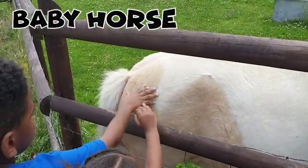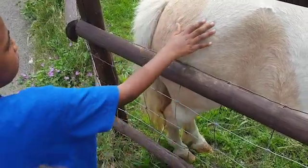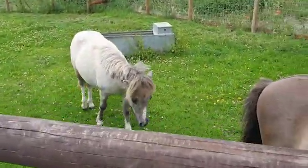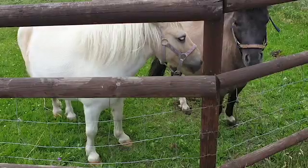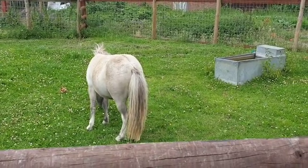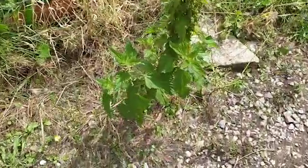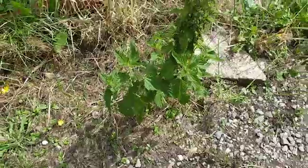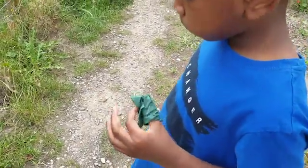Did you stroke it, Callie? Wow. But that one's coming over as well. Hello. That's the little one. Oh, she just scared it away. Horsey. Oh, I think she's sad now because she was pushed away. We now know, Caden, that we must not touch these plants because these are stinging nettles. You see this leaf here? This might look innocent, but these plants are called stinging nettles, and if you touch it, it leaves a horrible stinging feeling on your finger, which is what you're now experiencing, isn't it? Okay, so we mustn't touch stinging nettles.